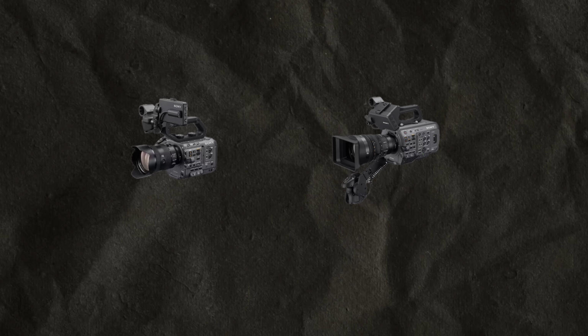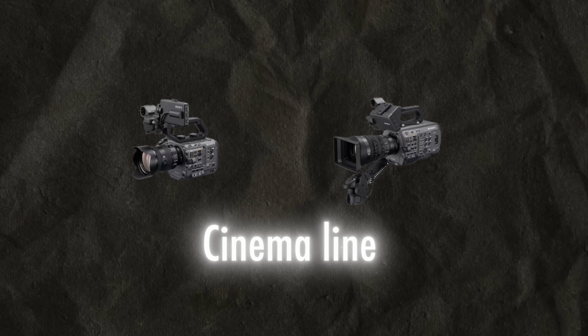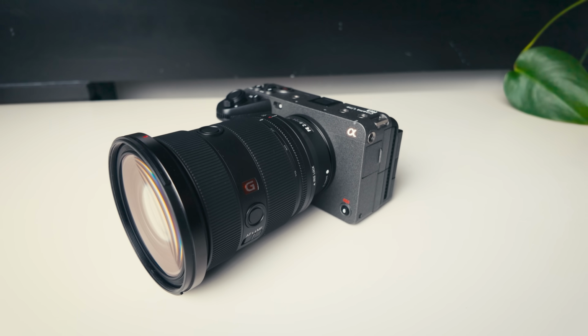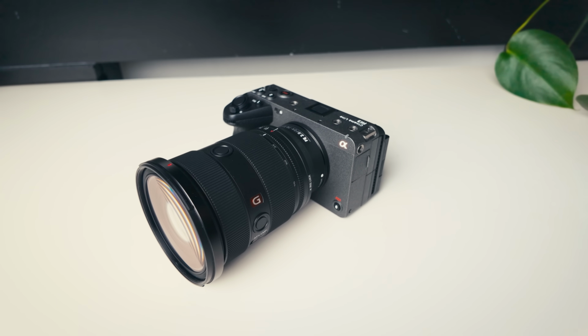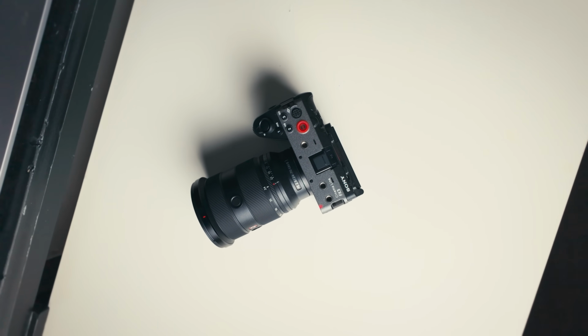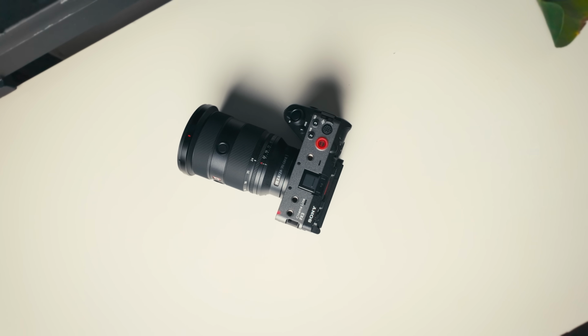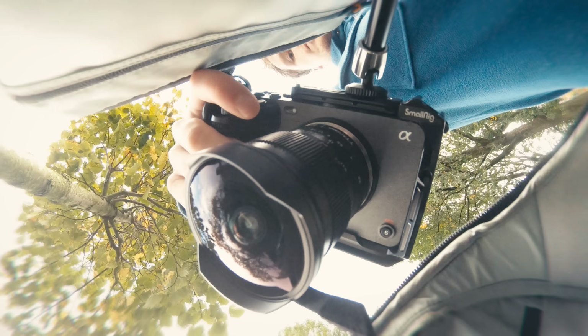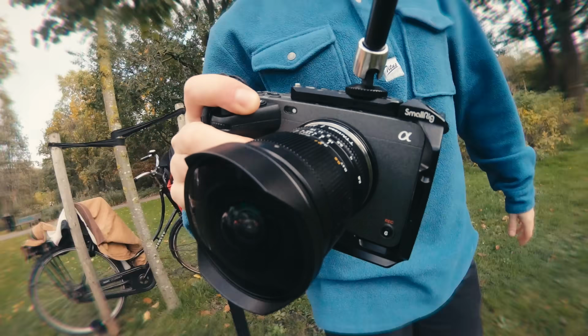Sony basically brought the quality of the higher end cameras in their cinema line, dumbed it down a slight bit, made it more convenient, put it into a smaller form factor, and created a camera for content creators. It might not have internal ND filters and the sensor isn't exactly the same as the FX6, but it does easily fit into your backpack or around your shoulder.